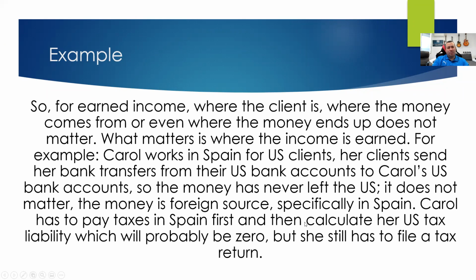Strange, a lot of people have this all wrong. They think if you get paid with a W-2, you have to pay tax in the US. You don't have to pay taxes to the country where you live. Wrong, wrong, wrong. Where you earn the money, that's where it's taxed. Generally, there are exemptions to everything, but generally.